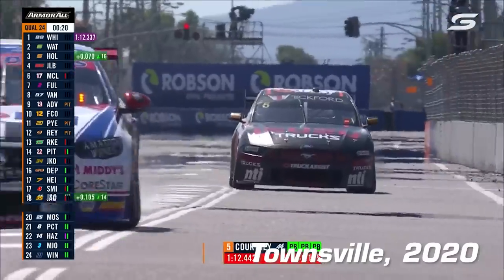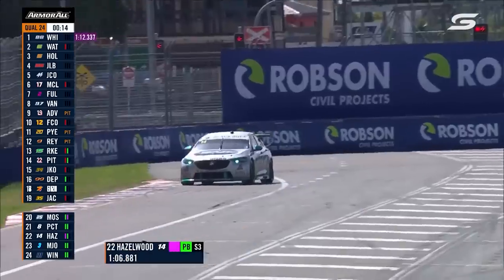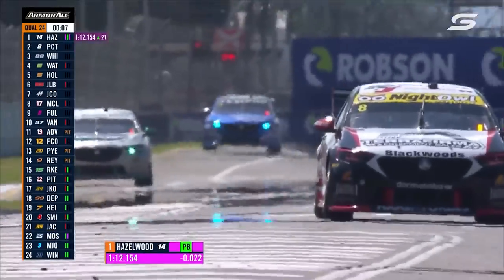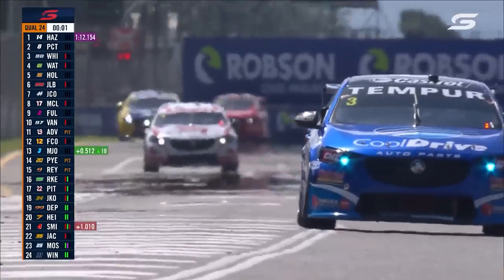It's a 12-4 for Lee. Courtney improves his game. He's up into fifth position. What a great session. 15 ten-thousandths of a second separate. And Perkins on it again. A 12-1-7. Hazelwood's knocked him off. Hazelwood's done a 12-1-5. Brad Jones racing front row of the grid.